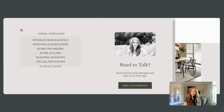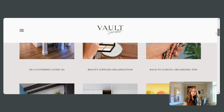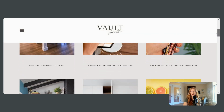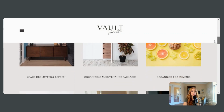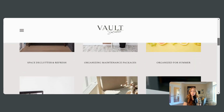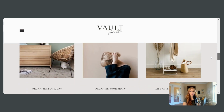Hopping over to home organizing, some of our topics include Decluttering Guide 101, Beauty Supplies Organization, Back to School Organizing Tips, as we are at the end of August, so it's time for that. Space Declutter and Refresh, which is where we explain how the organizer will come in and do just that. Organizing maintenance packages so that people understand what you can offer them after you've organized their space. Organizing digital photos, virtual organizing, digital files, organizer for a day, organize your brain.